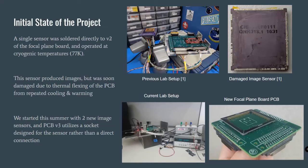Now, before I joined the CSTARS project, the image sensor was being directly soldered to the cold board. This was done to ensure the connections between the sensor and the board were stronger than simply flexed metal prongs found in a common socket. In this state, the sensor and the PCB experienced several rounds of cryogenic testing, which involved cooling them both down to 77 degrees Kelvin and then allowing them to warm back up to room temperature.